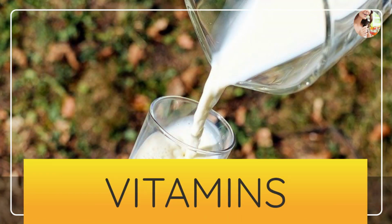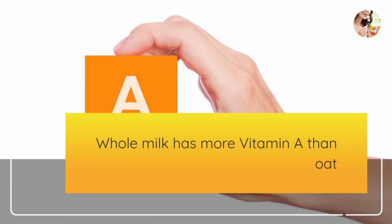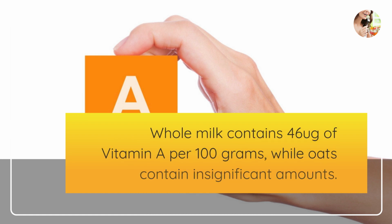Vitamins. Vitamin A. Whole milk has more vitamin A than oat. Whole milk contains 46 micrograms of vitamin A per 100 grams, while oats contain insignificant amounts.